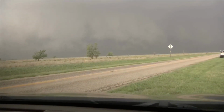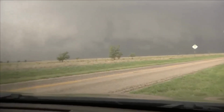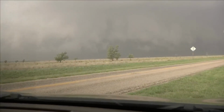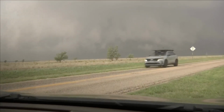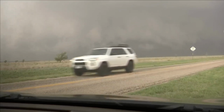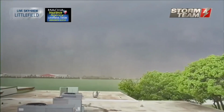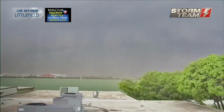Wow. Where? Oh, okay. Yeah, I'm in Littlefield virtually. Okay. All right, so we're in strong outflow. Strong outflow. Yeah. That's strong outflow. Okay. That's what it wants. Look at that. That is some gusty wind. That is a wall of dust, my friend.